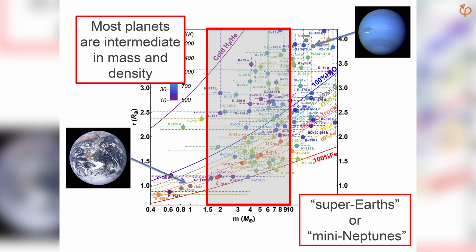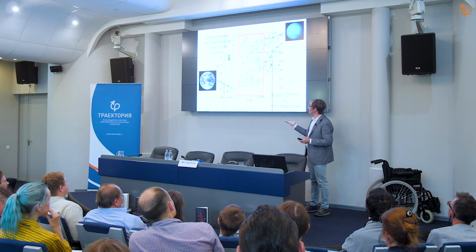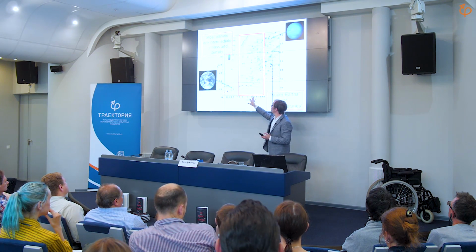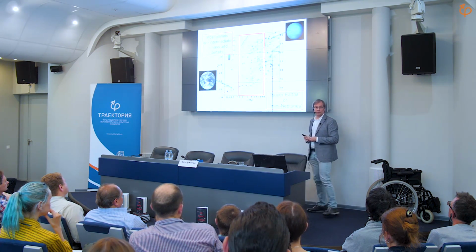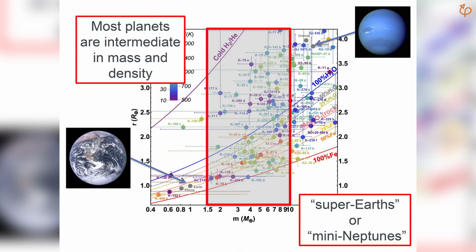However, there are also a very large number of objects that don't fall into those two classes. Okay, so in the solar system, we do not have any planets that have 4 times the mass of the Earth, but as you can see in this extrasolar planetary sample, we actually have a very large number of such planets. So these planets are sometimes described as super-Earths or mini-Neptunes, and they occupy a region of mass and radius, and therefore density, which is not represented by solar system objects. And we don't really know what those are.